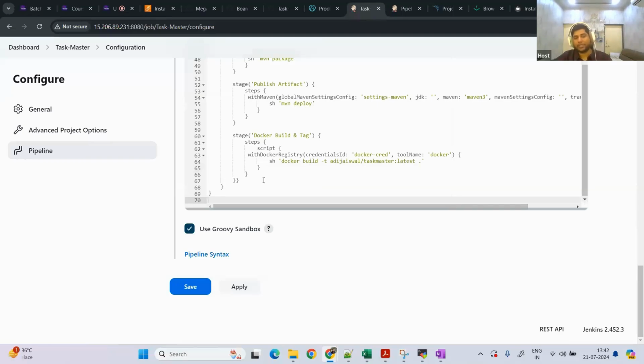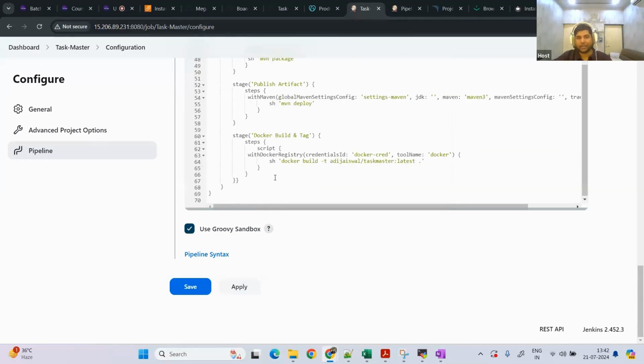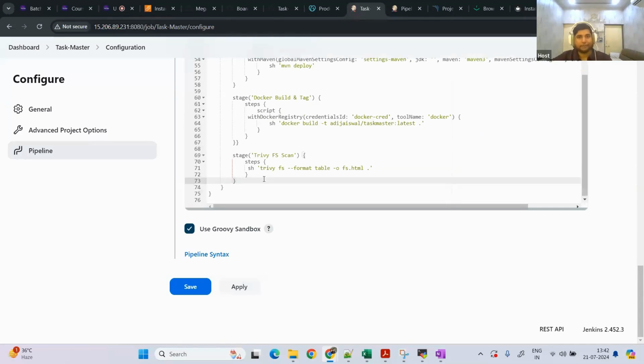After that, we need to write the next stages. Docker build is done. Now, before we publish this Docker image, I want to scan the Docker image for issues, basically vulnerabilities in the Docker image. So I'll add a stage for Trivy image scan.